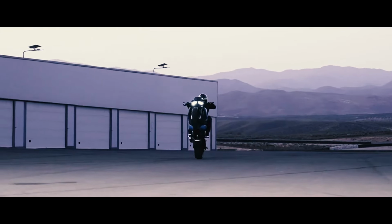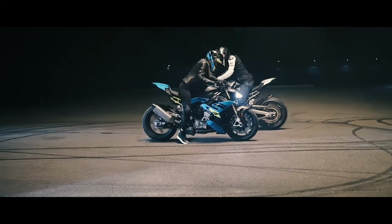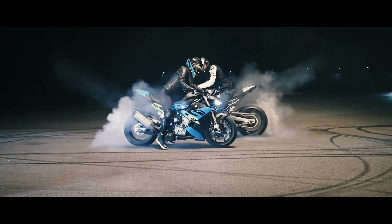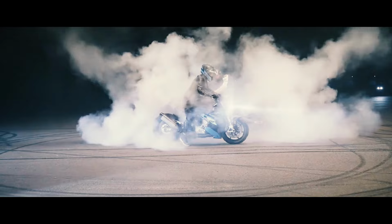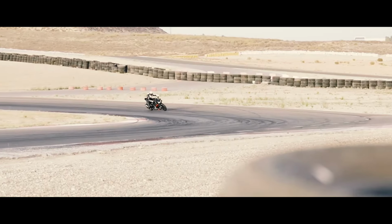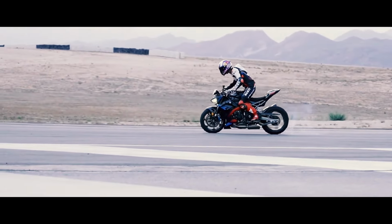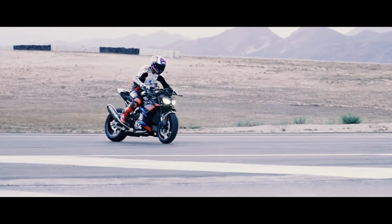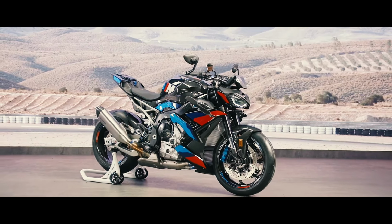The 2025 BMW M 1000 R is available in three variants: base in light white with M Motorsport graphics, M Competition in white aluminum metallic (matte), and M Competition in black storm metallic with M Motorsport graphics. Power output of the 2025 BMW S 1000 R has been increased by 5 horsepower to a claimed 170 horsepower.